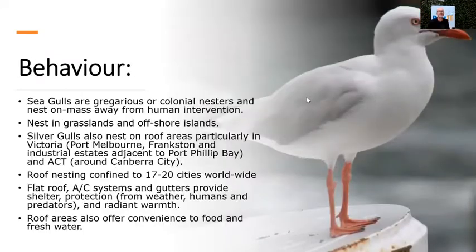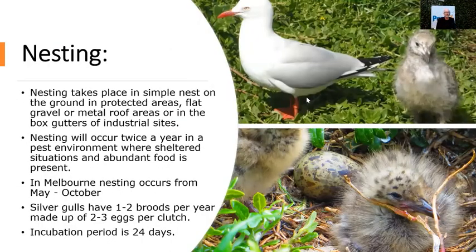Distribution, we're going backwards, let's go forwards. Okay, nesting. So as I said earlier about protection of both the adults and young, and also the nests. The nests, what we find on roof areas in Melbourne generally tends to be on flat roofs and in box gutters and around air conditioning systems. Anything that will just hold the nesting material in place.